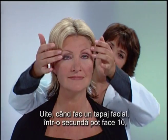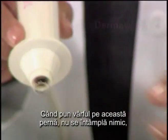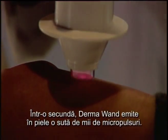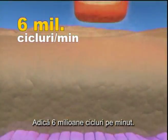Look, when I'm doing facial massage, in 1 second I can maybe do 10, on my best day 20 cycles a minute. When I put the bulb tip on this cushion, nothing happens. When I put it on my skin, the Derma Wand responds. In 1 second, Derma Wand delivers 100,000 micropulses going to your skin. That's 6 million cycles per minute.